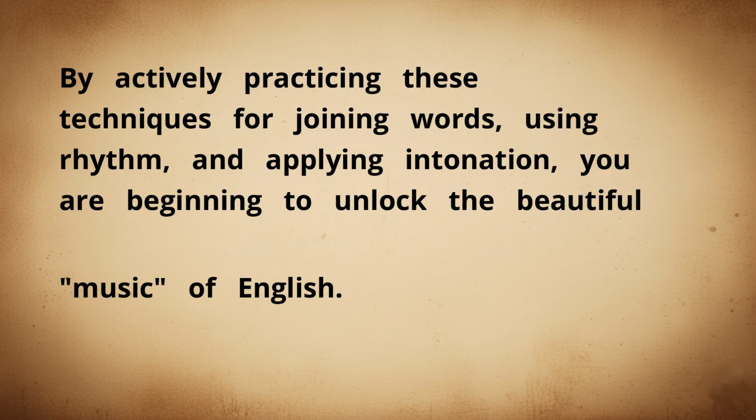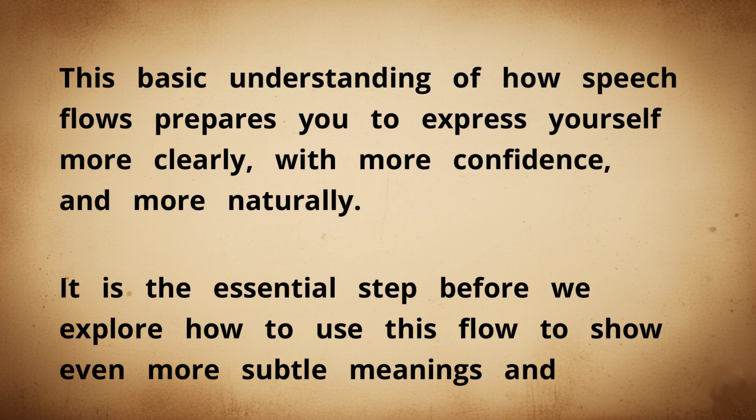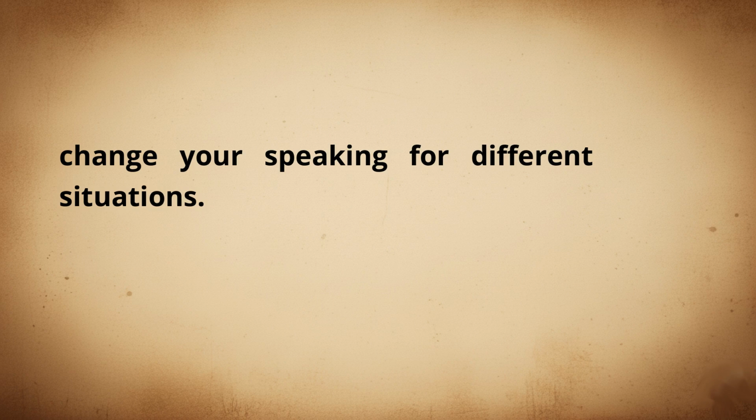By actively practicing these techniques for joining words, using rhythm, and applying intonation, you are beginning to unlock the beautiful music of English. This basic understanding of how speech flows prepares you to express yourself more clearly, with more confidence, and more naturally. It is the essential step before we explore how to use this flow to show even more subtle meanings and change your speaking for different situations.